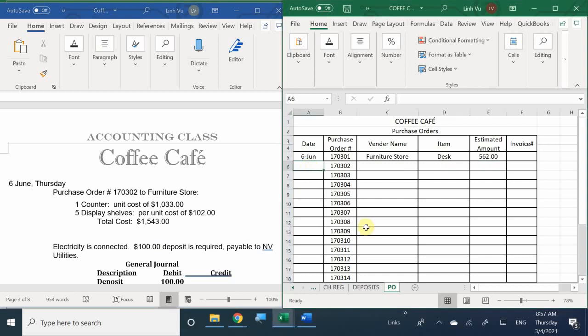So let's go ahead and fill in our purchase order. So again, June 6th. Okay, who did we send this purchase order to? Furniture store. Okay, what did we buy? One counter and 5 shelves. Okay, I'm just gonna put counter and shelves, right? Pretty generic, so I know what to look for. Okay, and for the total amount, 1,033. No. That would be the total amount, 1135. And I'm showing 1543. Sorry, it's 1543. Yeah. Okay, because we got 5 display shelves.